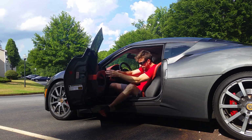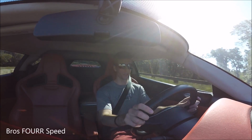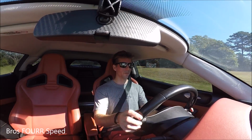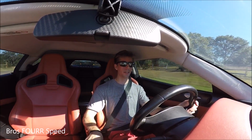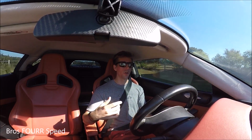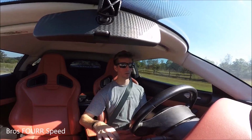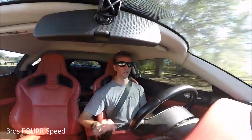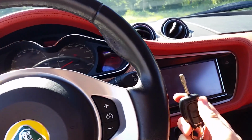It's kind of fun, you get used to it, of course, but again, it's just not getting into a normal car. This is a very, very minor issue here. The car does have an immobilizer on it, so if you unlock the doors and you don't turn the car on within about 30 seconds, you have to push the immobilizer button in order to start the car.